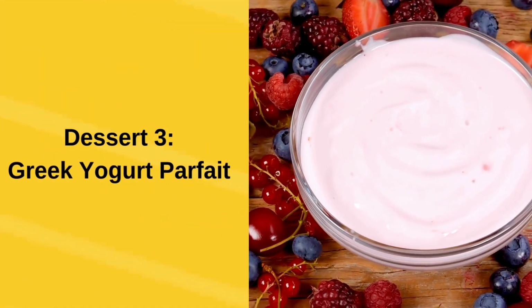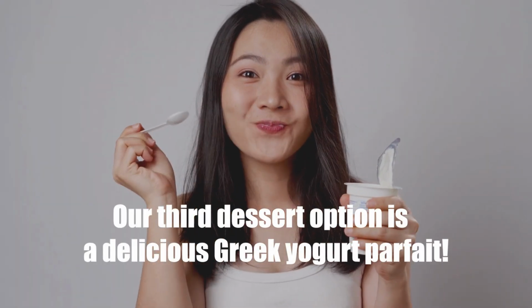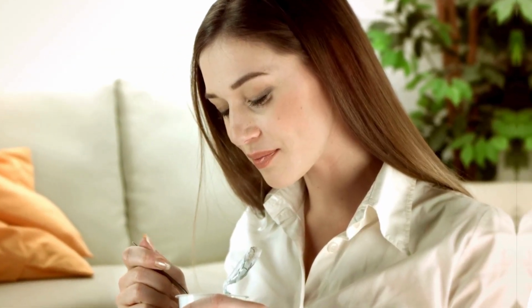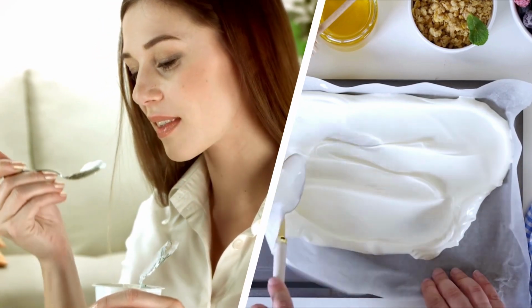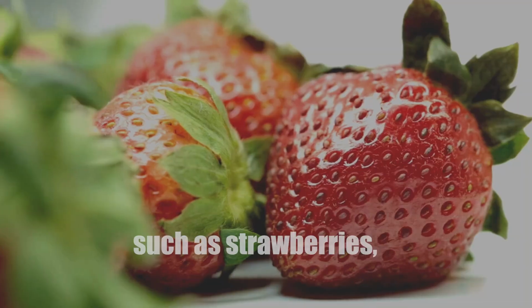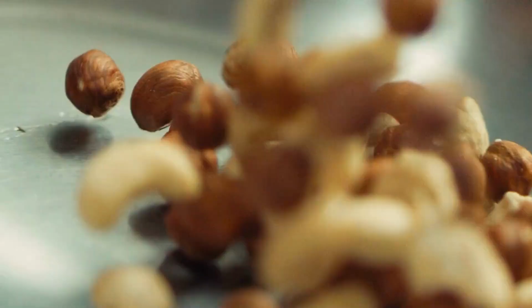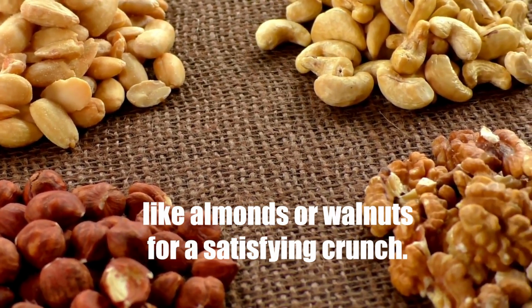Dessert number 3, Greek Yogurt Parfait. Our third dessert option is a delicious Greek yogurt parfait. This treat is not only visually appealing but also incredibly easy to make. Start by layering creamy Greek yogurt with your favorite fresh berries, such as strawberries, blueberries, or raspberries. Add a sprinkle of nuts like almonds or walnuts for a satisfying crunch.